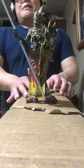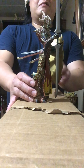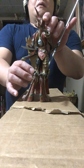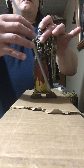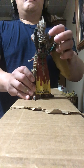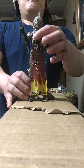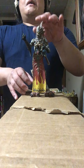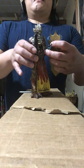Like I said, his torso is very slender. He's a tall, slender figure with a big horn, a big spike coming out of his shoulder. He also has masked faces all over his body. Let me take off his shield and sword so you guys can get an unobstructed view of what's going on here. He has three-toed feet, like a bird of prey or a dinosaur or a dragon.